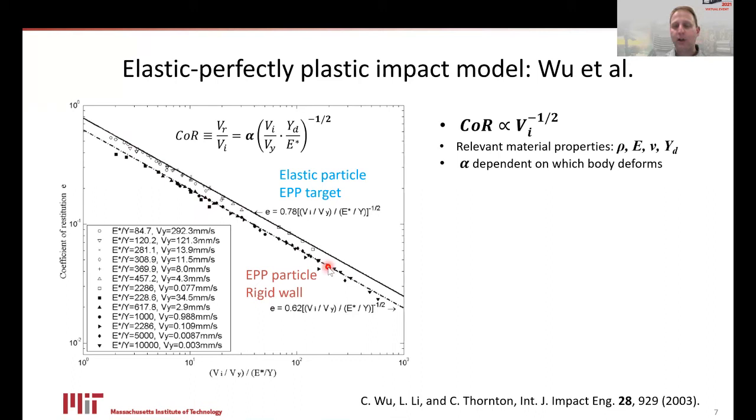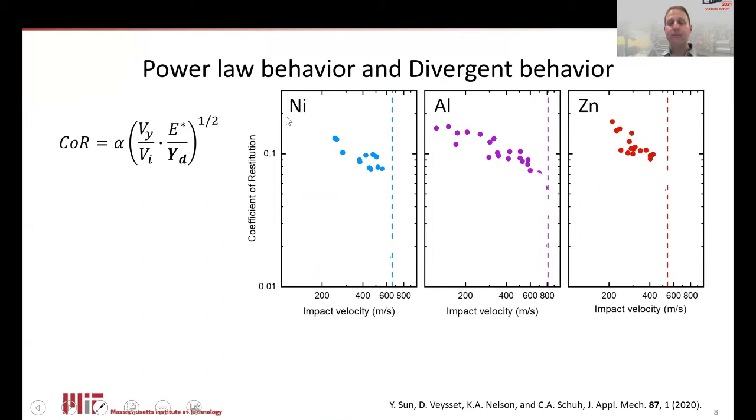This is now a really useful analysis because we can measure a bunch of data, measure a response curve, fit it to this power law, and use it to extract something about the plasticity that is quantitative. So we can do that for metals like nickel, aluminum, and zinc. We can fit this power law, and we can extract an effective, elastic, perfectly plastic yield strength that is governing those impact events.